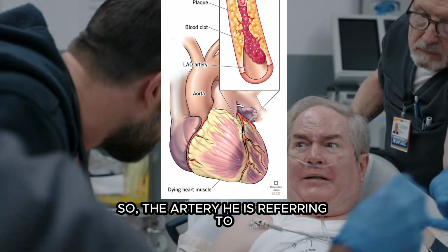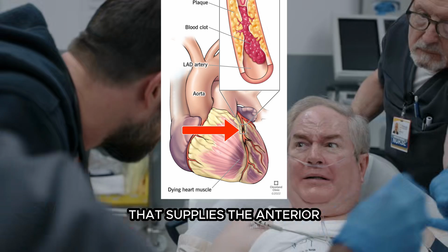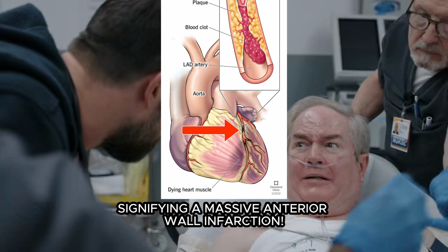So the artery he is referring to specifically is the proximal left anterior descending branch of the coronary artery that supplies the anterior and the septal walls of the left ventricle. Hence its occlusion here has caused the ECG change in the respective leads, signifying a massive anterior wall infarction.